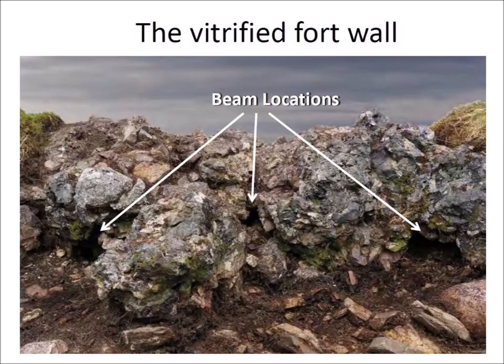The Dun Deardail project report concludes that vitrification is not a deliberate construction method, as the original timber-framed dry stone rampart would have been more stable, and that it is much more likely that the vitrification was the result of accidental fire or deliberate destruction. Since the vitrified core is only found in the upper section of the rampart, it may have been caused by the collapse and burning of a substantial timber and thatch superstructure.